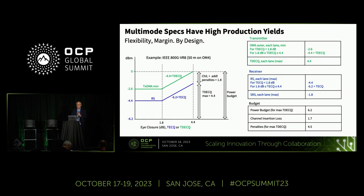There is one subtle point, and the slide is busy, but I'll try and stay with the simple point. And it's the point about flexibility and margin. If you have a technology that has over many years shipped tens of millions, if not hundreds of millions, of parts, and it has passed through the rigorous scrutiny of several IEEE standards, you develop a sense of where in the link to squeeze for margin and where in the link to allocate margin.